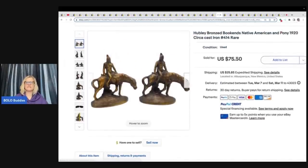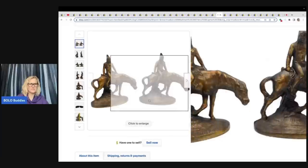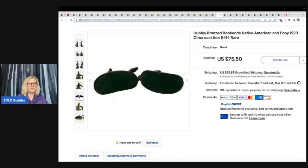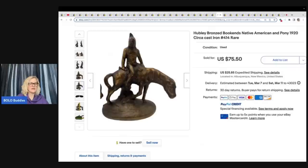Hubley bronzed bookends, Native American and Pony 1920. It looks like they're cast iron number 414. Let me see. This is what I do also with the tape measure. Definitely let people know the measurements. And she got this at a local online estate sale for $17. She said they were marked, but I knew what they were. Sold for $57 plus shipping.